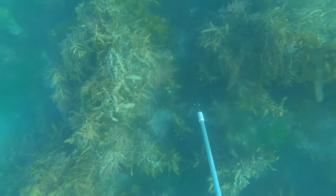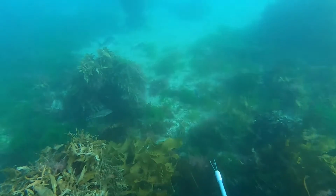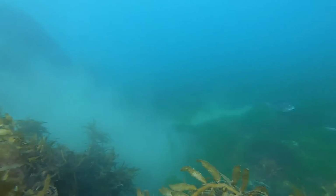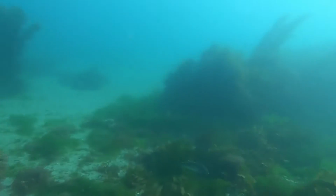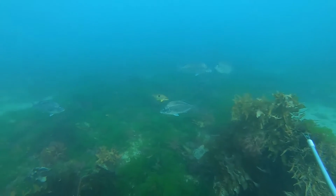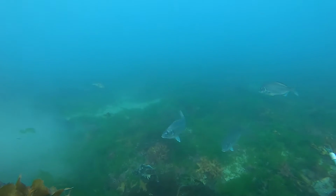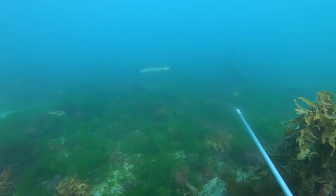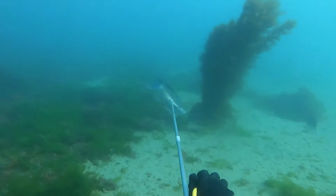Dropping down again on this beautiful broken reef, and same thing, just dropping to the bottom, not moving, staying camouflaged, maybe kicking up a bit of sand to get the fish curious, and just looking around to see what presents itself. Nice school of blue moki coming in again, and I just see this butterfish cruising in off the sand, so managed to take a shot at him and absolutely nailed it.